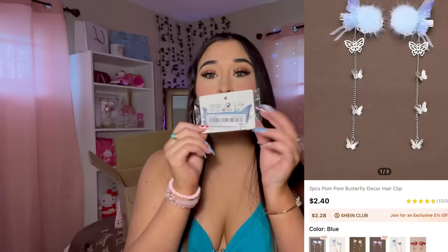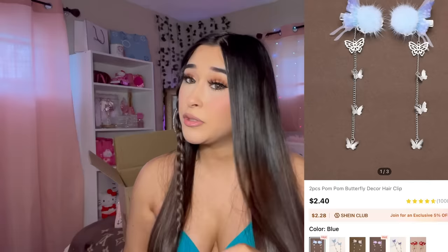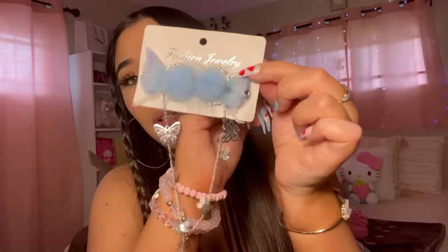Okay, so I never really get hair clips for my hair, but these really intrigued me and I'm like, I want to try them. So I got them. Look at these. I got these butterfly little hair clips and a little pom-pom. They're blue. How do you put this on? Like that? Hold on. How do you put these on?